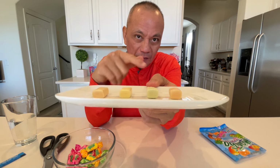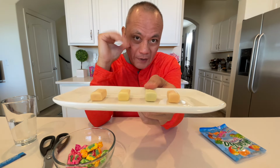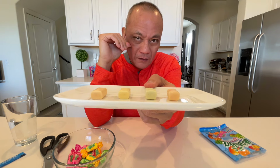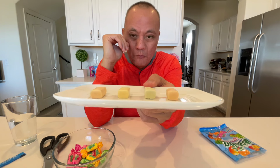Putting all these flavors in my mouth, I'm hoping it's gonna taste good instead of tasting nasty. Here we go.